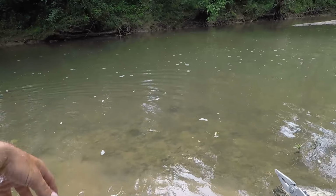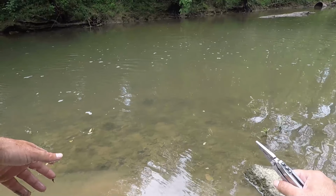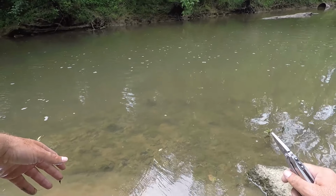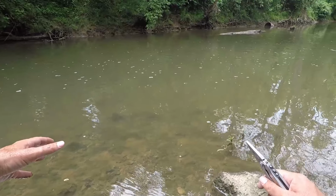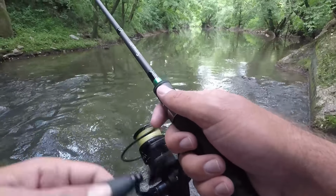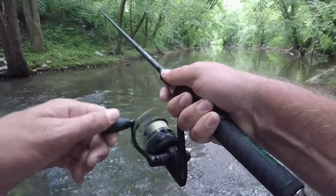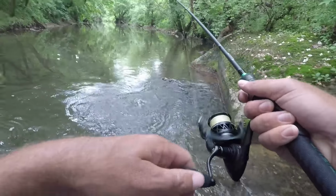So that was really cool though. I would love to get out and get a picture. That was kind of what I was hoping to do, but I ain't messing around with those things. I don't know what it is. They're just little dinosaurs. There's one. What was that? Rock bass.